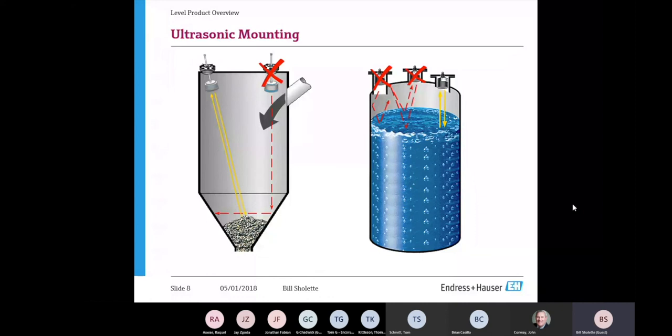With a solid, we like to use that aiming flange to give us a shot directly towards the angle of repose. Gives us a much better signal. Being close to the wall, while it's not ideal, we do have to consider beam angles. It isn't always the end of the world to be close to the wall. So I would just say to be cautious with that.